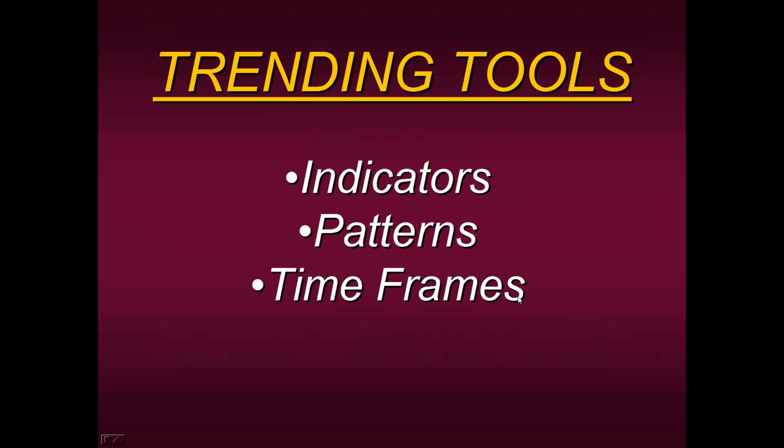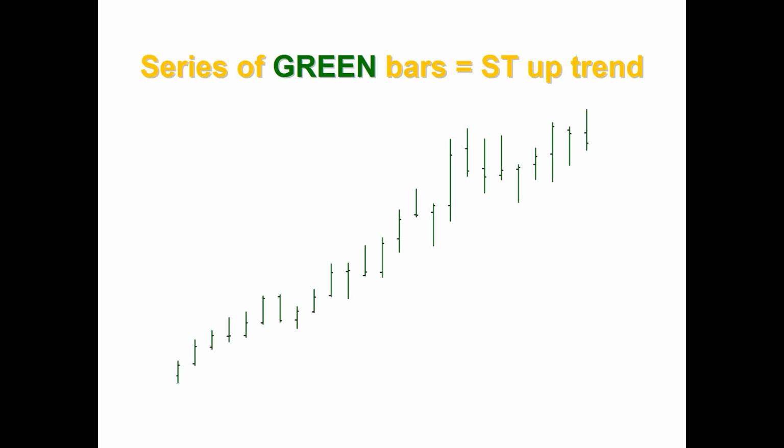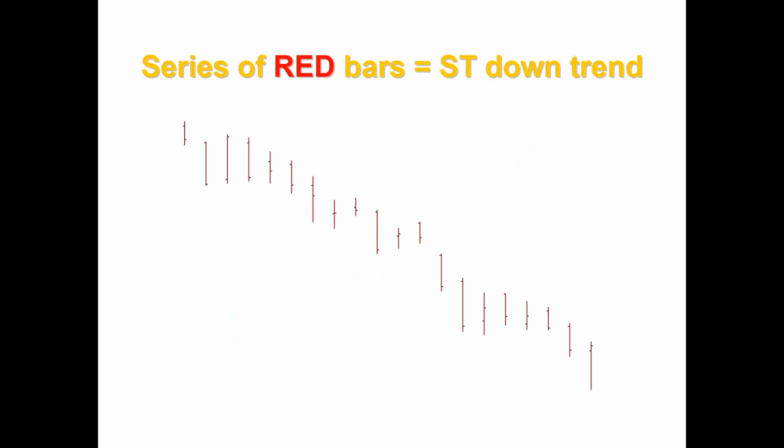So how can we feel confident that we really are in sync with the trend? Well, by using probably the best trending tool I have used in my nearly 40 years of trading, that's the PET-D. Okay, you've heard me speak about this many times before in my presentation, and what it is, it's a proprietary algorithm where we've colored the bars. All right, if you see a series of green bars, you're in an uptrend. There's nothing you have to figure out. There's no higher time frames you have to look at. There's no other moving averages or patterns. All you want to do is just look at the color of the bar. If you see a series of red bars, you're in a downtrend.